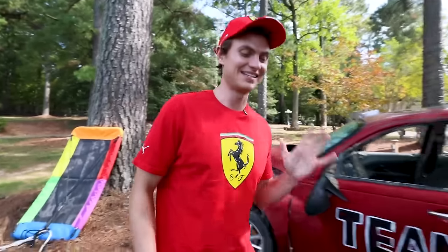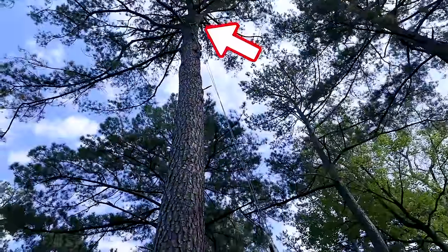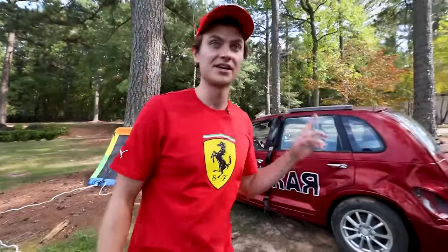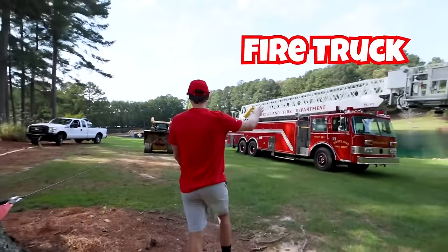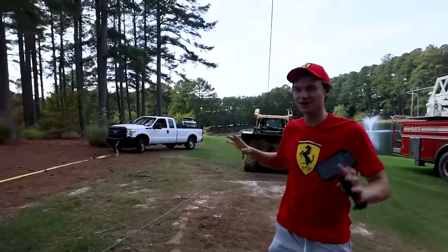The system is finally set up. It took a lot of work, but we got the pulleys up mounted in the tree. We have a car here. This isn't the Ferrari, but this is gonna be our testing car just to make sure it all works. If it does, then we're gonna get the Ferrari. Behind me, we got the fire truck. We got the skid steer. We got the work truck. We got the monster truck. So we got all the toys out.